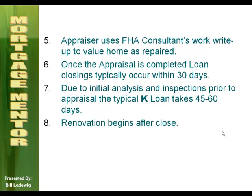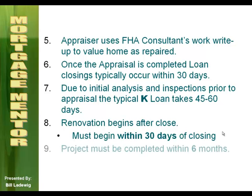Renovation begins after close, and it must begin within 30 days of closing. The project must be completed within 6 months.